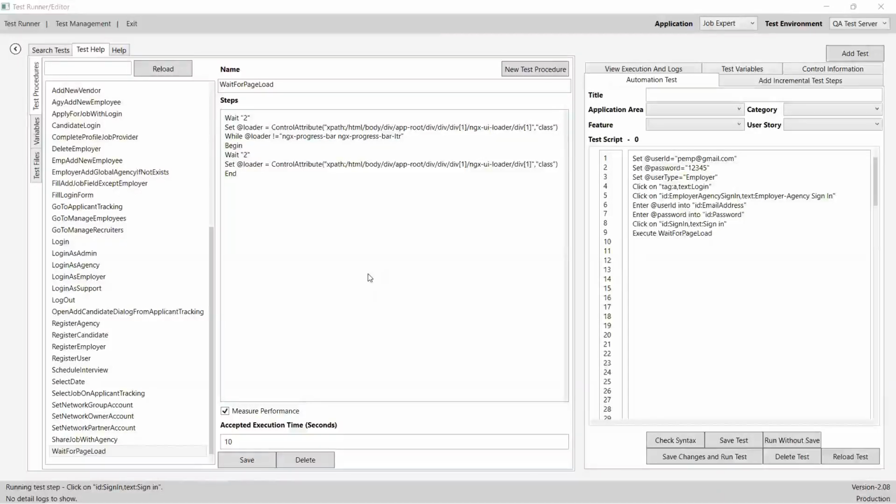To run UI automation tests correctly, we need a way to wait for a page load properly after a user action and become responsive to perform further actions. Testninja provides a way to add logic to do so by writing a special test procedure called wait for page load. We need to just check the measure performance checkbox and give an accepted time for application response, like 10 seconds.